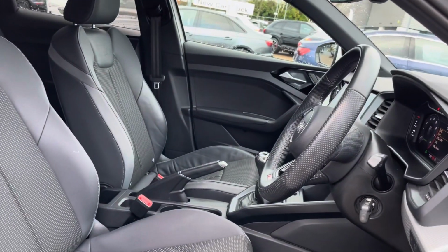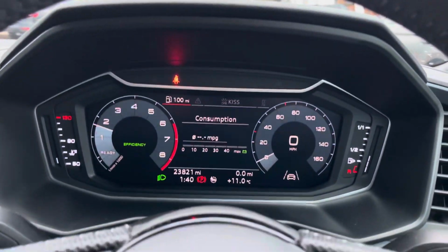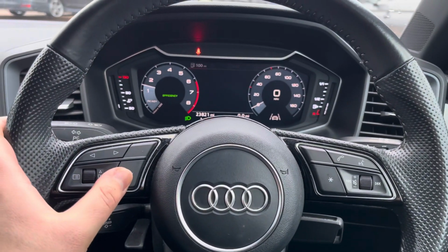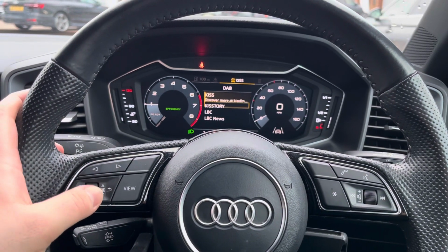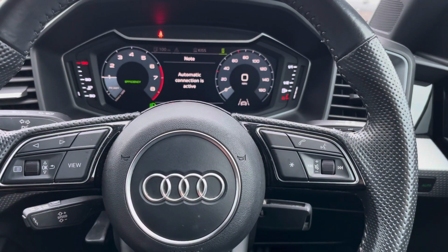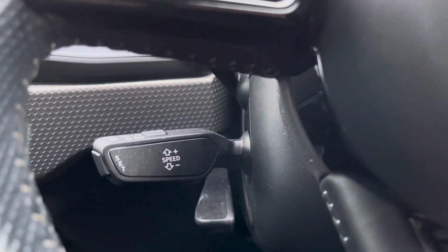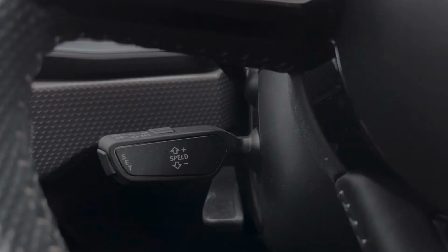Looking now at what the driver sees, we get a look at that virtual cockpit which sits behind the steering wheel, lovely, and on the left is your controls for said virtual cockpit. Pressing the view turns it on and off so that you can have a more clean environment with just your dials, and you can toggle through the different displays. On the right is your volume control and voice control, and underneath to the left is the cruise control and speed limiter for those motorway miles per gallon.